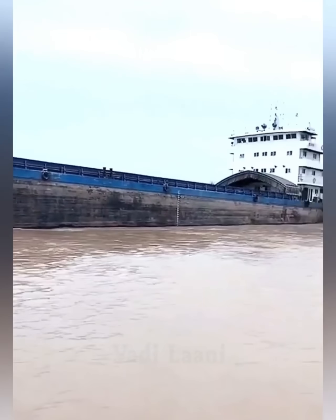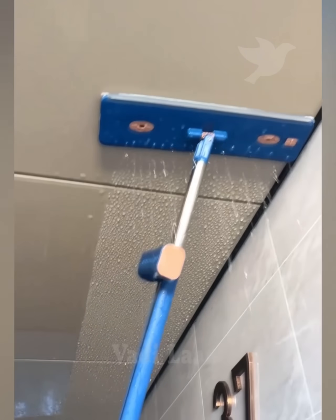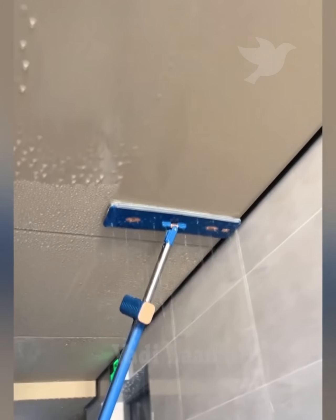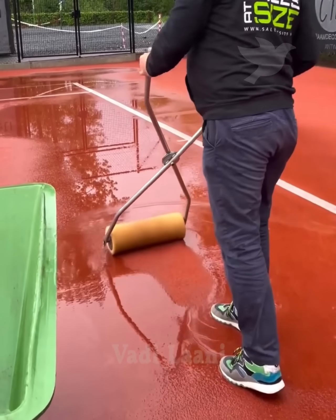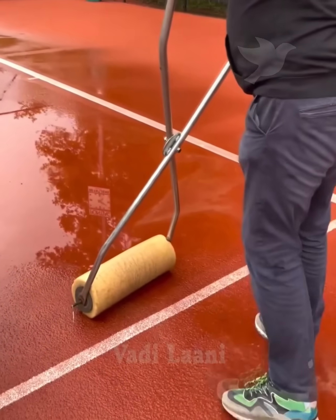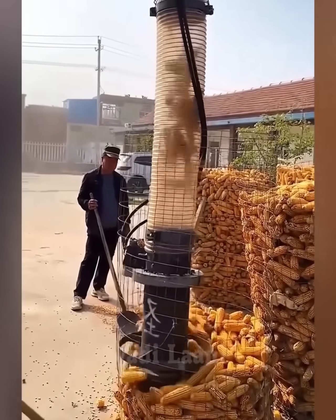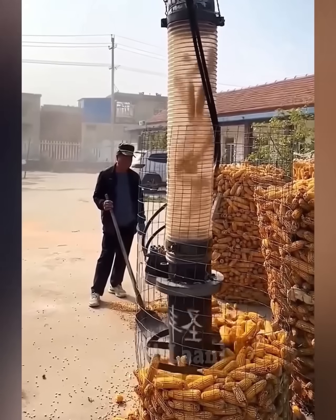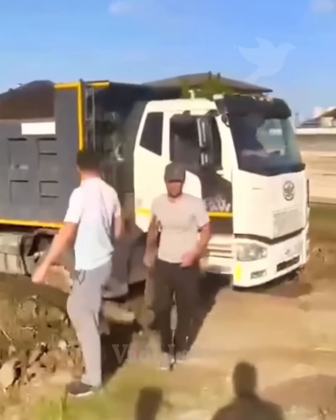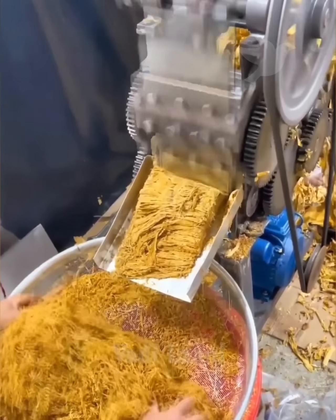You probably didn't expect this ship to be so long. This handheld tool easily absorbs water and wrings out with a light squeeze. This machine makes work easier by quickly shredding dry leaves.